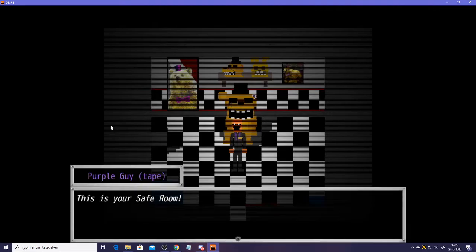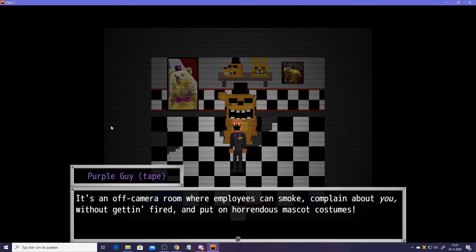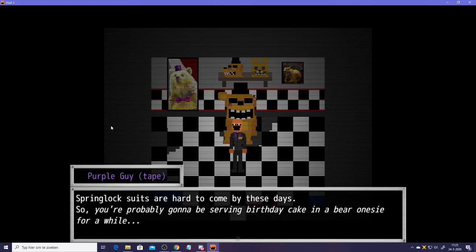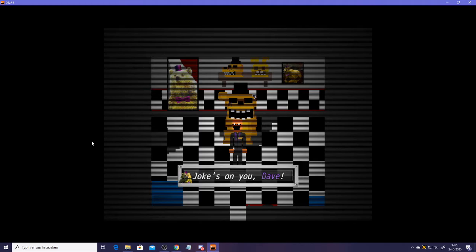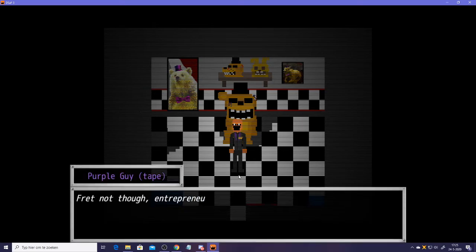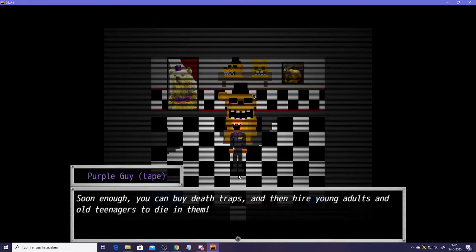This is your safe room. It's an off-camera room where employees can smoke, complain about you without getting fired, and put on horrendous mascot costumes. Springlock suits are hard to come by these days, so you're probably gonna be serving birthday cake in a bear onesie for a while. Forward, entrepreneur. Soon enough, you can buy death traps, and then hire young adults who told their neighbors to dine them. Gravy.